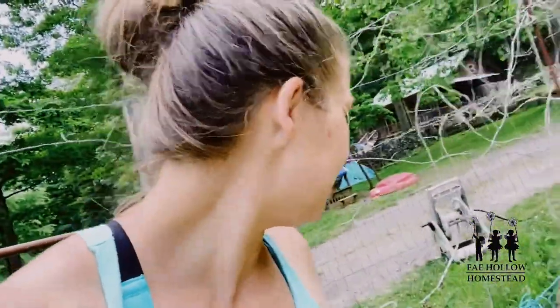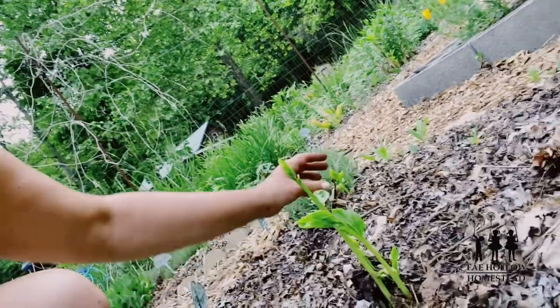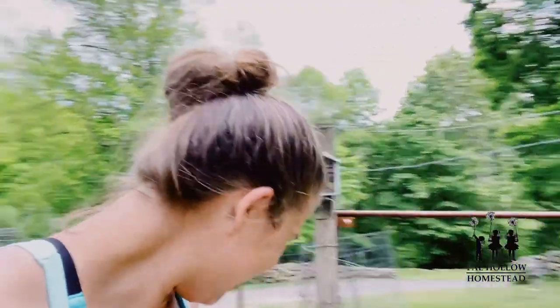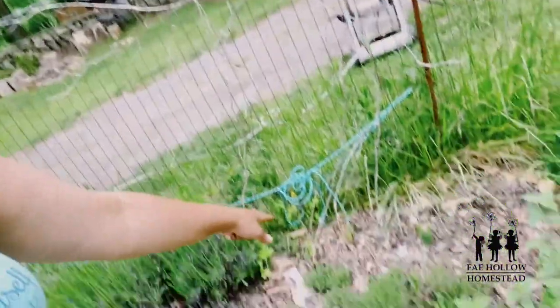This is exciting. Let me show you this. Do you see this coming up? And it's coming up right here. It's passion flower. I'm very excited. I have passion flower growing in the corner, or down on the ground right there as well. Passion fruit is delicious. Like really, really delicious. And we got some really great fruit off of it last year. So I'm excited to get some of that fruit this year.